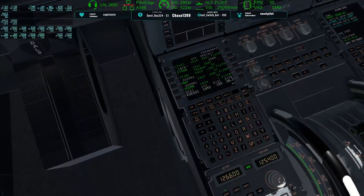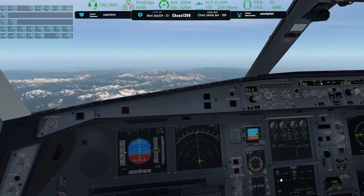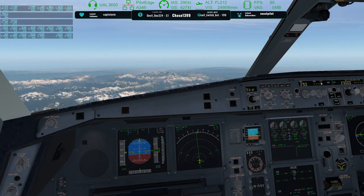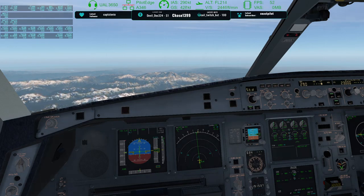Actually, the cruise might be a little bit different because we're still climbing. Seattle Center, FedEx 3650, flight level 211, climbing 230. FedEx 3650, Seattle Center, climb and maintain flight level 270. Maintain flight level 270, FedEx 3650.